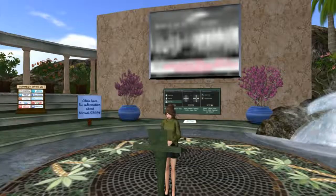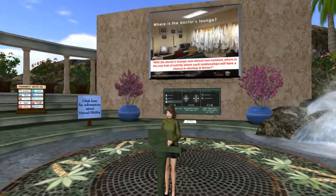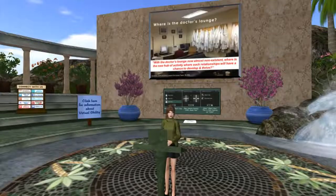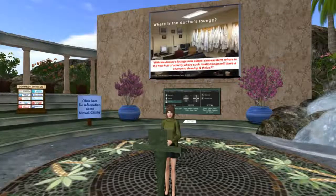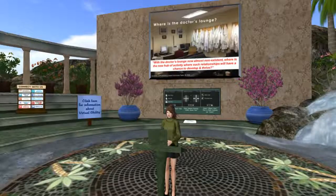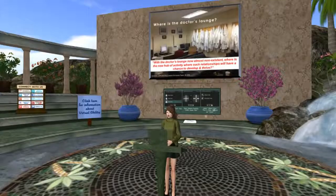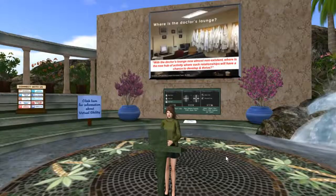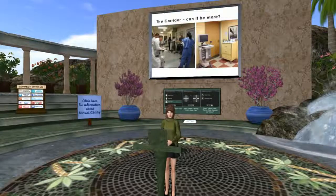If that's the case, what about the idea of the doctor's lounge? There was a neat publication in Canada a few years ago saying, well, the doctor's lounge is actually almost non-existent, which I would agree with. So if that's the case, where is this new hub of activity? So where are these relationships thriving and developing? So I can tell you what I think, just a theory.